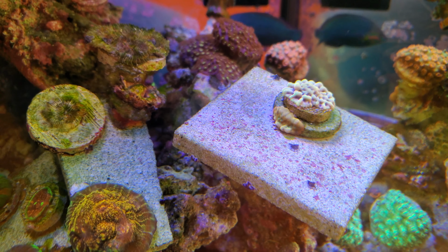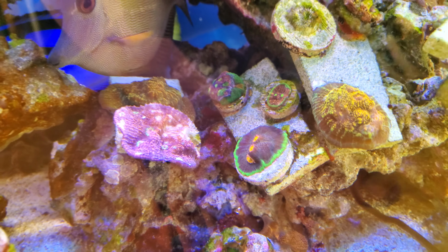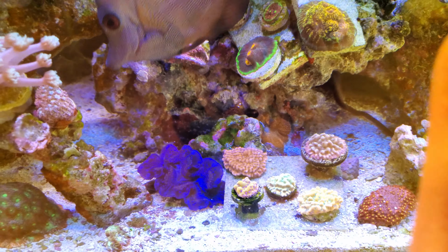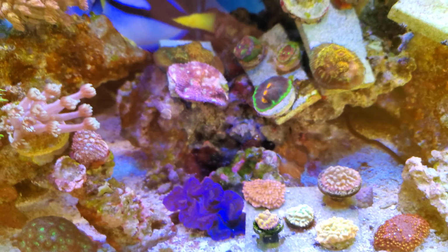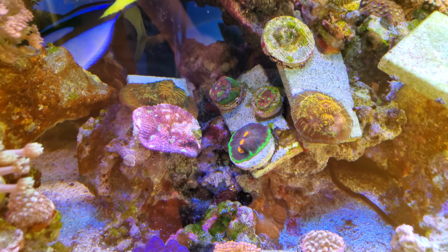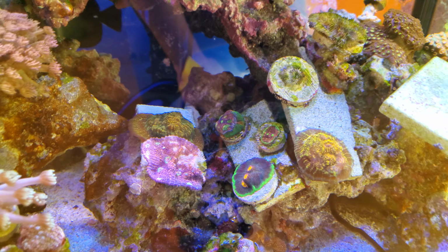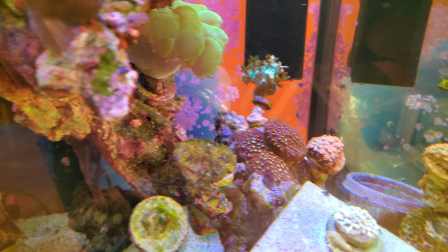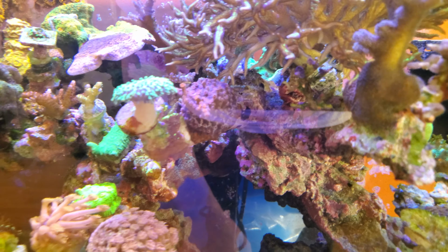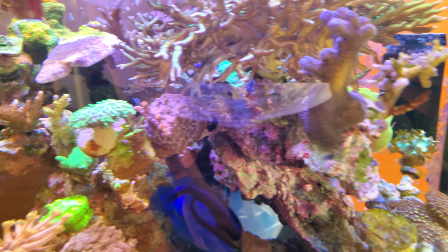We got some Crazy T, some Beach Bum, and I think this guy right here is stinging the hell out of this guy at night, because there's nothing else here that could sting except for those chalices. So I gotta move them before he kills them. And this guy is my indicator of low nitrates. So you gotta see where they're at right now.